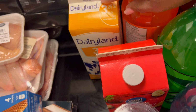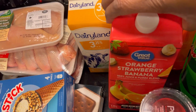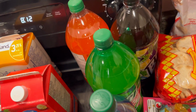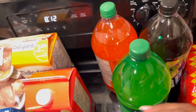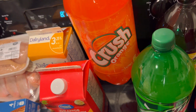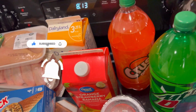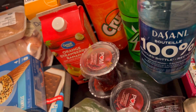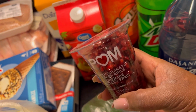So of course I have to pick up my milk, my 3.25% Dairyland milk, my regular juice that I pick up, the orange strawberry banana fruit drink. So these sodas that I picked up, they're 3 for $10. So I get the Mountain Dew, the Orange Crush, and the iced tea. Whenever they're on sale, I like to pick up more than one. And this is a bottle of Dasani water that my daughter picked up. And of course, she had to pick her panga nut seeds.